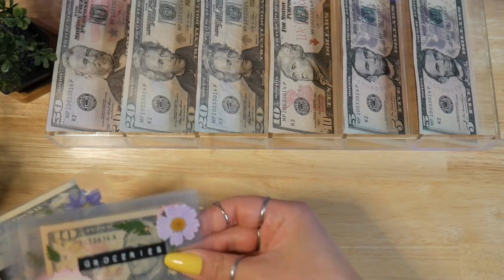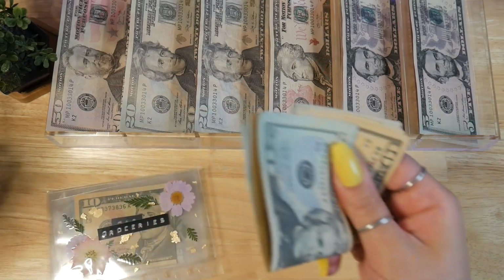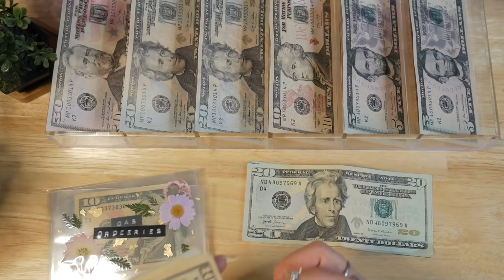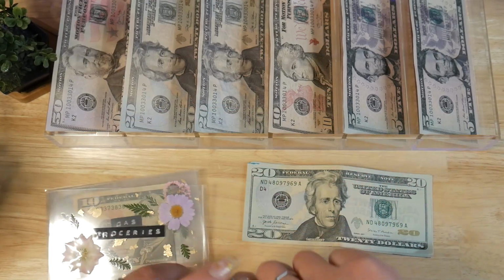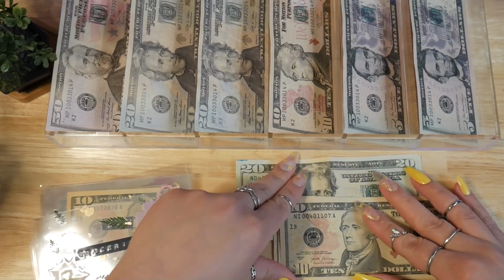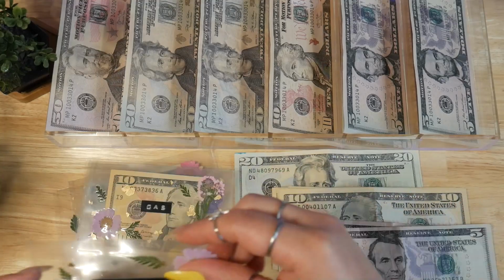But let's see, this is the cash. Just going to set this up really quickly. I hope everybody's been doing well and enjoying things opening up and getting a little closer to normal, especially with the weather getting a lot nicer.